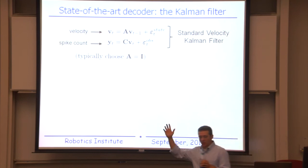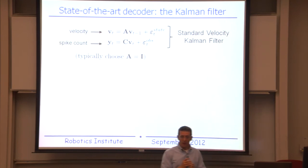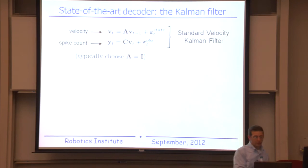So the state-of-the-art decoder in neuroprosthetics today is a Kalman filter. And the way a Kalman filter works is you have two equations. You have your observation equation and you have your state evolution equation.